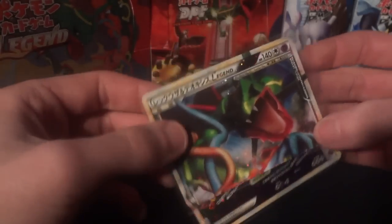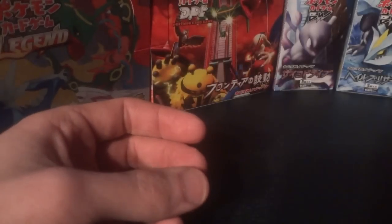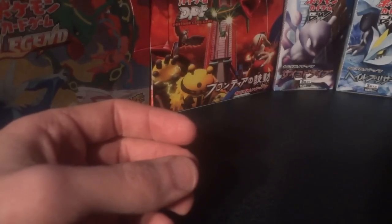I am still looking for a Kyogre Groudon Legend. If anybody has that, I'd be willing to buy it or trade for it.